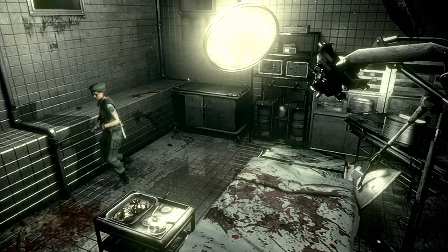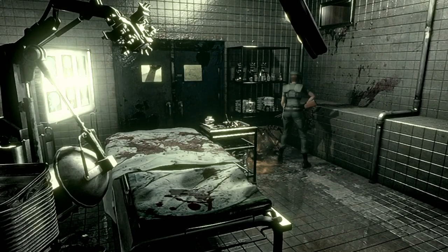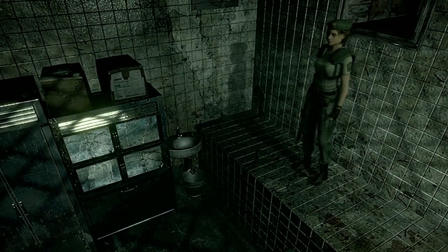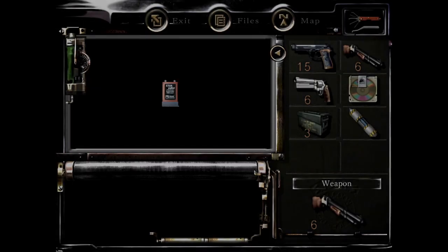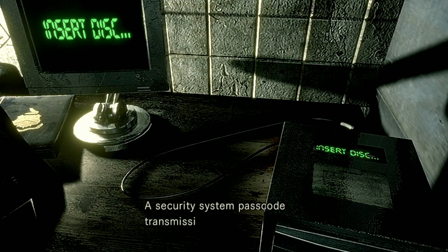Oh, hello! Oh, got you! Okay. It would be great if no more of those showed up. But they probably will. Okay, so now we're in here. Oh, cool! A space for... Oh, get out of here. A space for a MODISC!